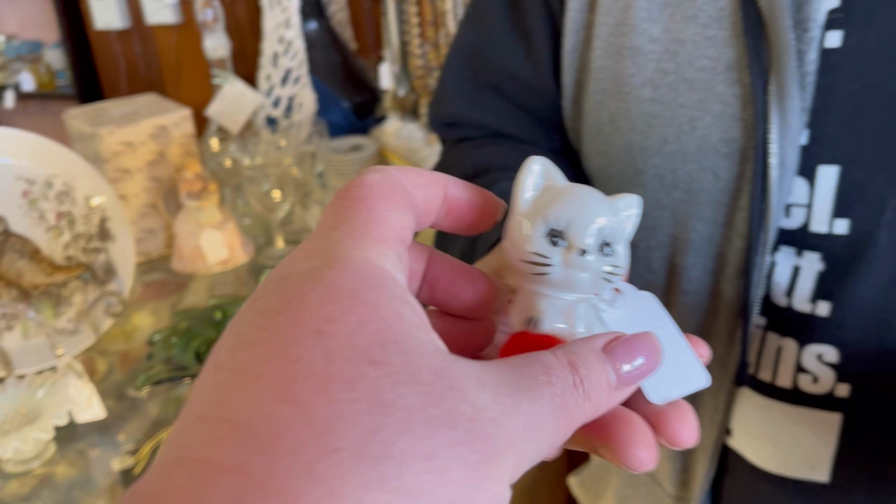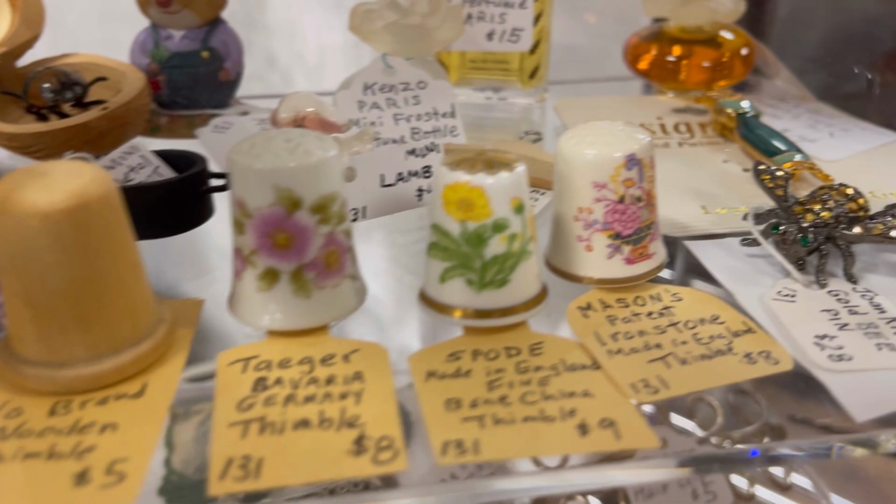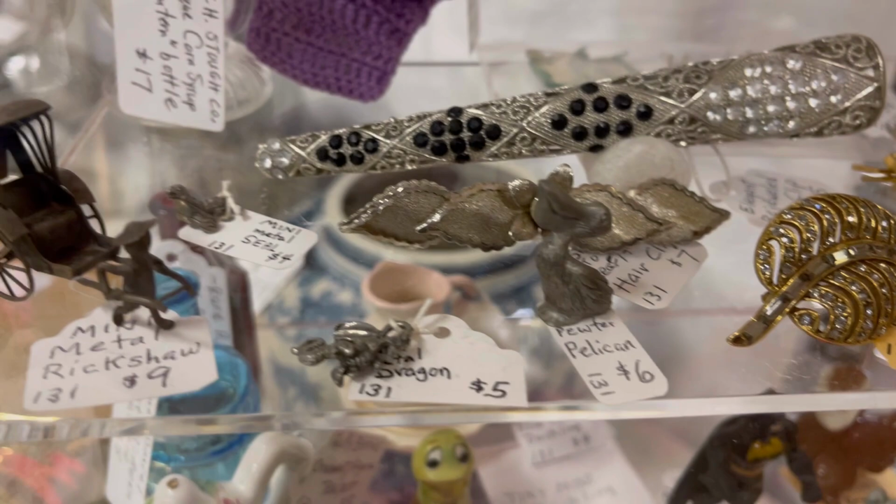Okay. All right. Look at this. I love that little birdie right there. Gonna check out some of these things. Look at these gorgeous brooches. Those bees are so cool. Absolutely beautiful. Got some more, looks like vintage and antique hair clips and brooches.